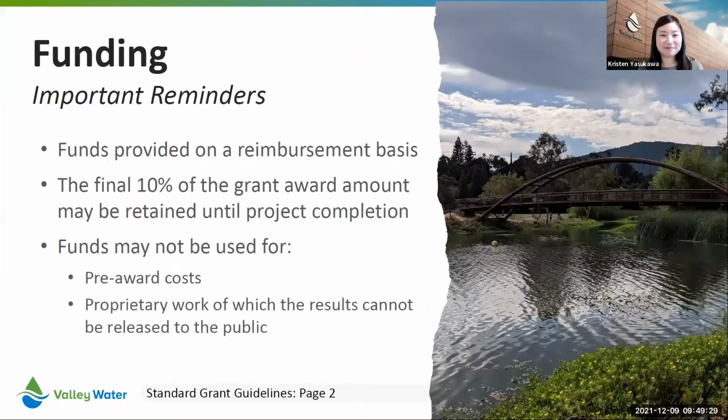All right, next slide. Okay. So, again, general information about our funding. All of the funds for standard grants are provided on a reimbursement basis. So just know when you're thinking of a project and putting together your project budget and estimated request amount, that we will only pay that out through the invoicing process on a reimbursement basis. And then when it comes to the final closeout of the project, we have the ability to withhold a 10% retention from the invoice if we are still waiting for the project to be completed. So that's something to keep in mind.